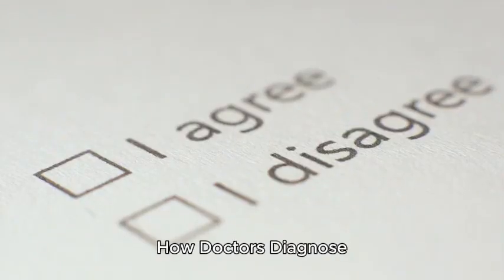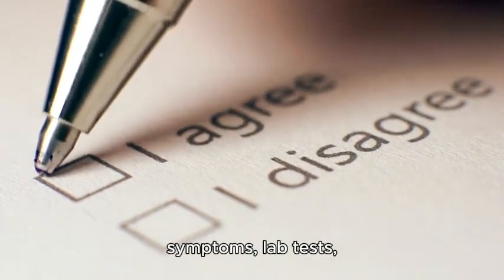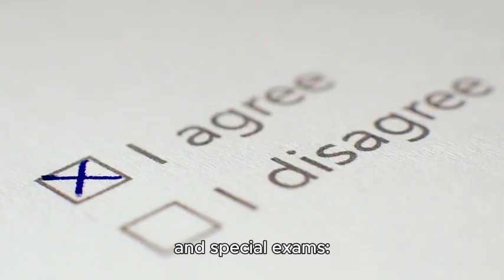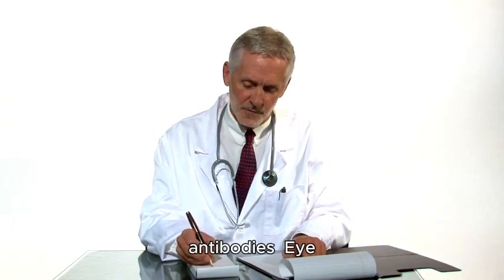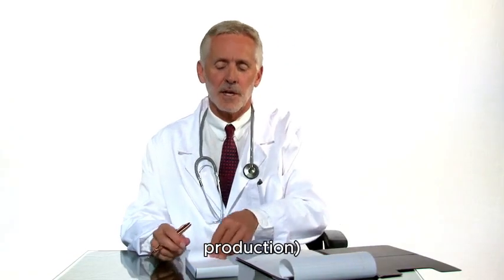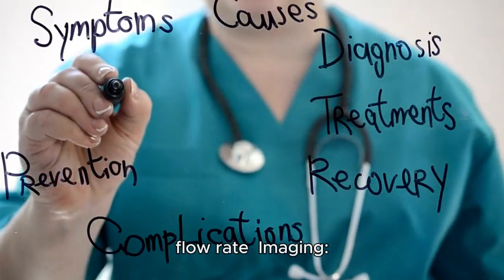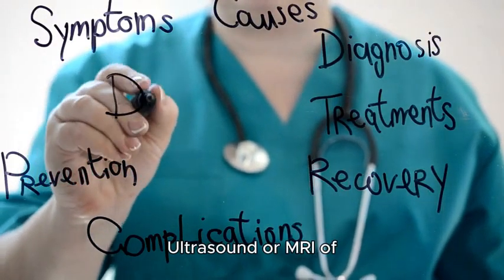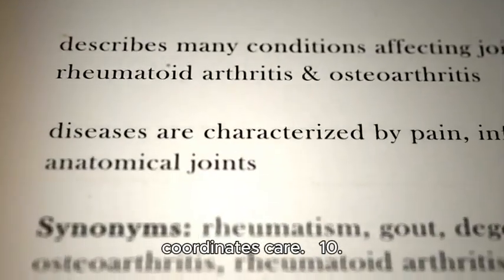9. How doctors diagnose Sjögren's. Diagnosis is based on symptoms, lab tests, and special exams. Blood tests: ENA, SSA-Ro, SSB-La antibodies. Eye exams: Schirmer test measures tear production. Salivary tests, lip biopsy or saliva flow rate. Imaging, ultrasound or MRI of salivary glands. A rheumatologist usually coordinates care.